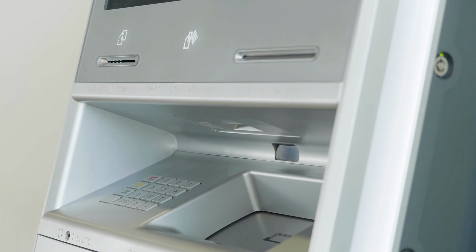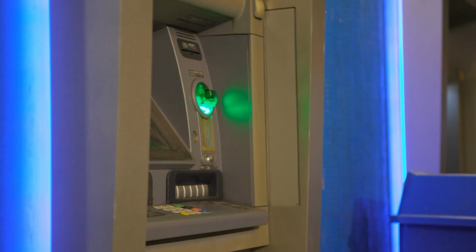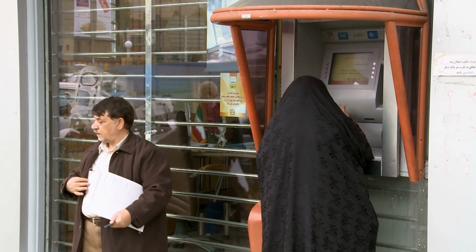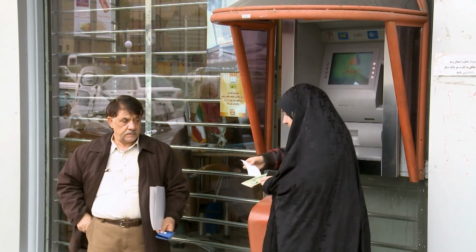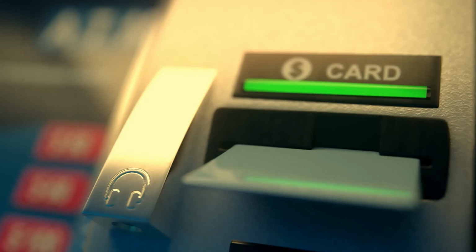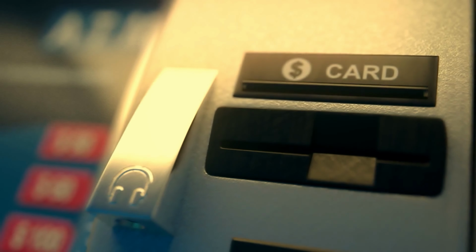Average monthly ATM revenue. 10 transactions a day: $300 to $400 a month. 20 transactions a day: $600 to $800 a month. That's $3,600 to $9,600 a year in pure passive income for doing nothing but letting the ATM sit in your shop.